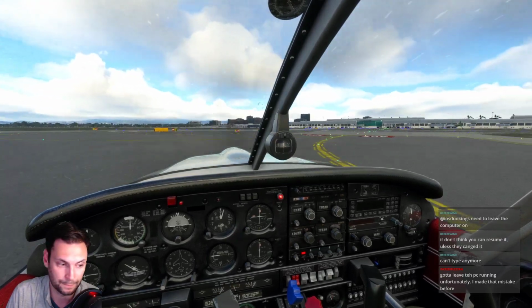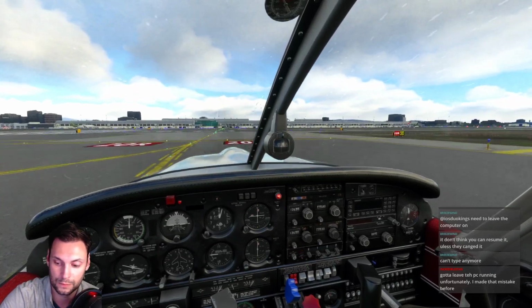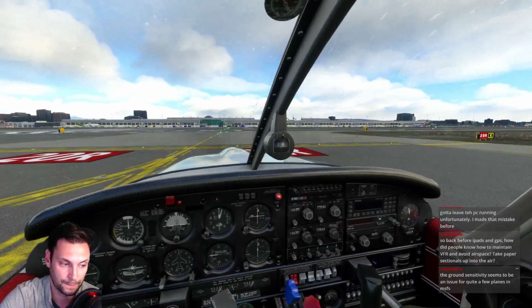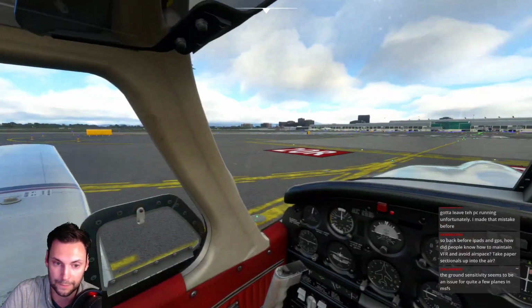All right. Okay, 28.1. Yeah, ground sensitivity, and it's not something that can't be tweaked out with settings, but still, out of the box, it's a little bit finicky.